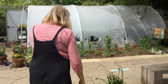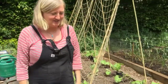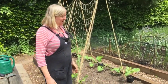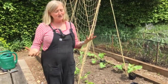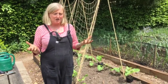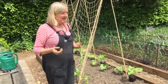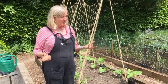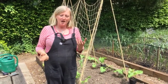So the thing I'm going to be mostly talking about today is that I'm planting out all of my tender veg. I didn't plant them out before because they are hurt by frosts, and frosts went really late this year. The cold weather was all through April and right into May, and actually most of May's been really windy, and the weather hasn't been great. It hasn't been sunny like you'd expect. And the wind actually causes a lot of damage to these tender crops.